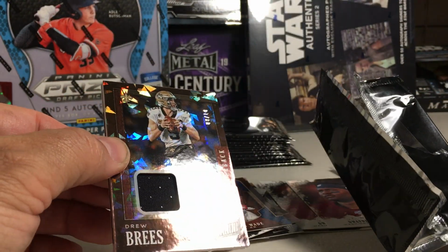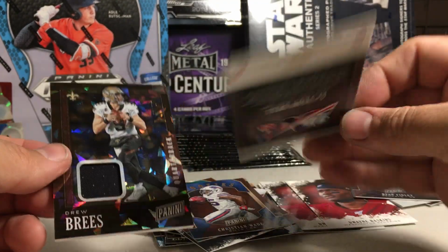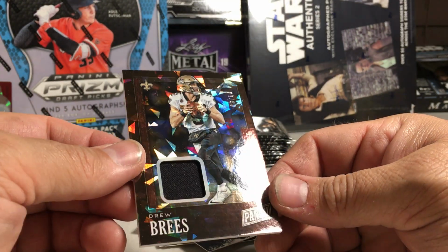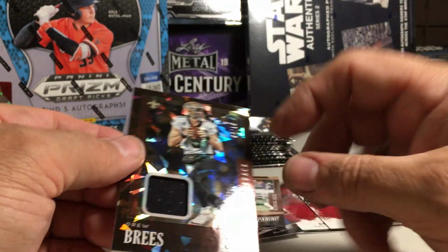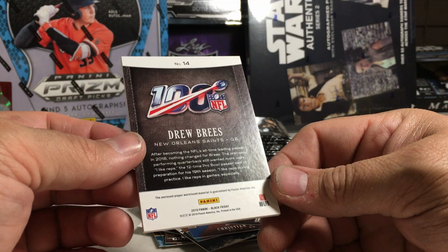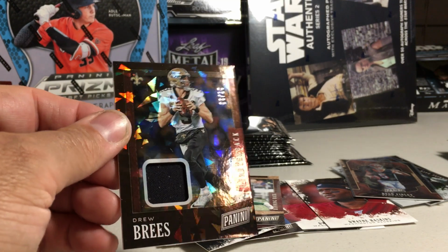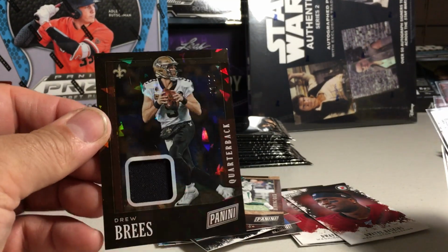Drew Brees out of 10. Nice. Relic. And Le'Veon Bell, just a regular card. That's pretty cool. Nice Drew Brees relic, 8 out of 10. Almost his jersey number there. Player worn used material. So it's not game used, but that's still pretty awesome. So a lot of numbered cards and a relic of Drew Brees numbered to 10.